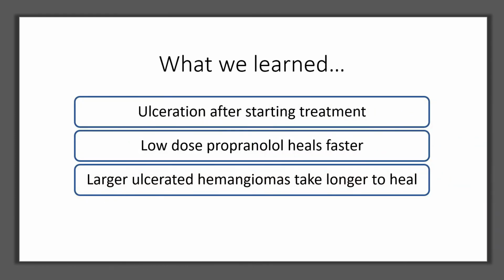So what did we learn from this study? Ulceration may still happen even when we have started treatment for the hemangioma. We found that a low dose of propranolol, meaning 1 milligram per kilogram per day or lower, appears to be better for patients who need an oral medication. And we also found that the size of the hemangioma matters to predict how long it is going to take for that ulceration to heal, with larger hemangiomas taking longer times.